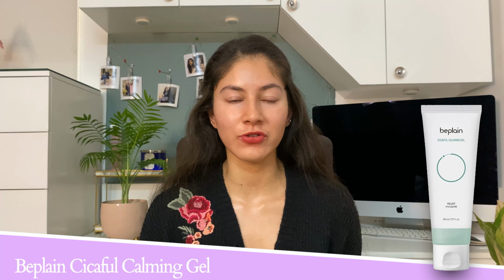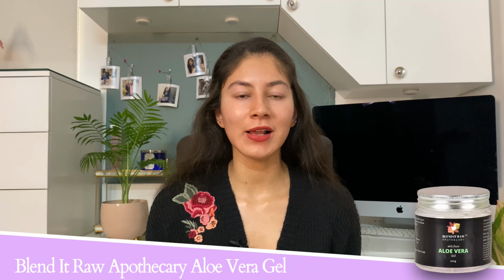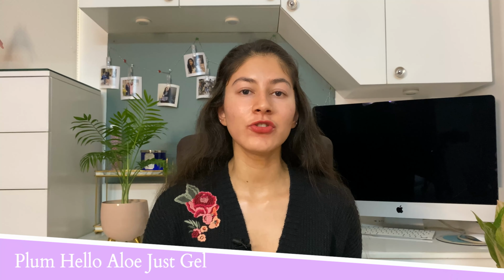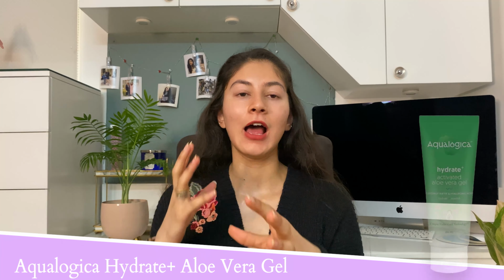For Cica gel, I really like Be Plain Cica gel. It's a great product. It's available on lamesh.com. And for aloe, Raw Beauty Wellness Pure Aloe Gel, it's again a good product. Or if you're looking for something really affordable, Plum Aloe Vera Gel, or this one, Aqualogica also has this aloe and coconut gel.